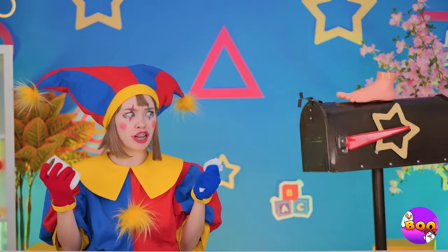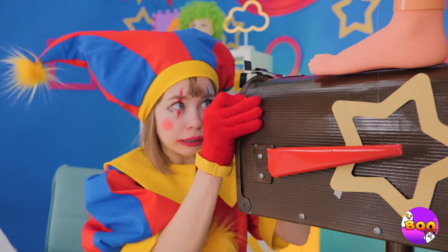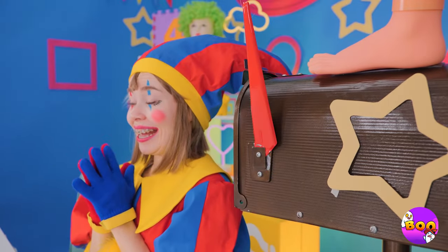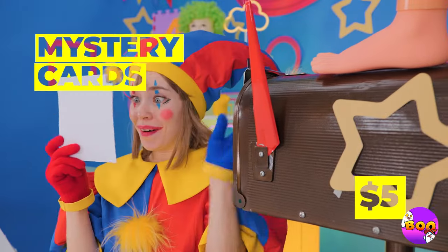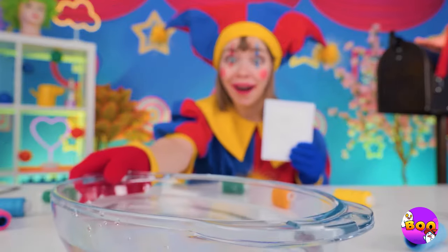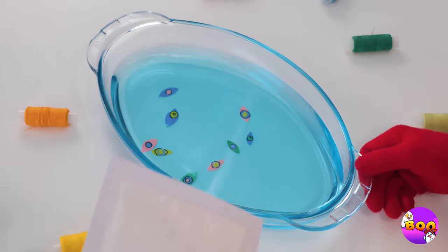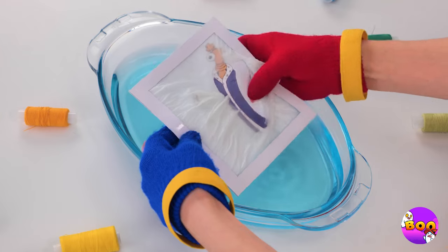Hey, look, Pomni, it's Mr. Magic Mailbox. Told you he was magic. He's got mystery cards. To solve the mystery, just place them in some water. And an image will appear. You can even open it up to make a new friend.